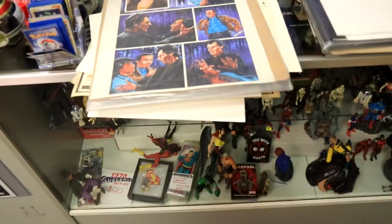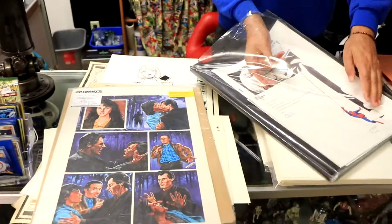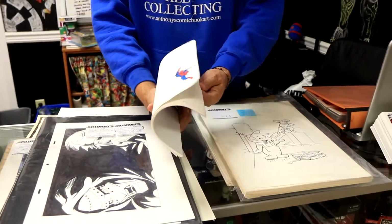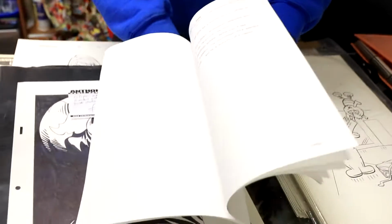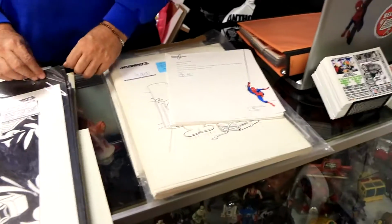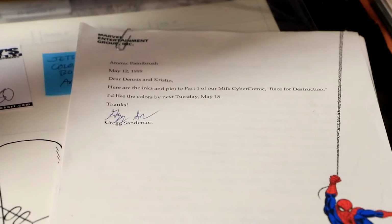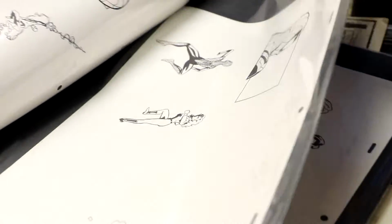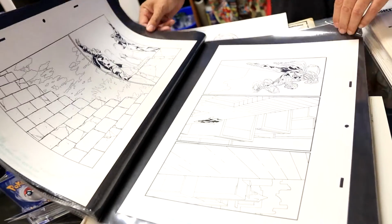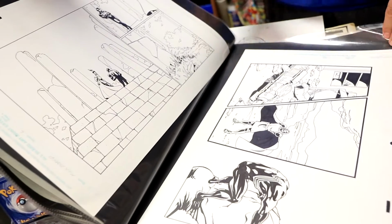Okay, so we have a painted page from Dark Shadows, that second generation thing. This is a whole group. Here's the job description from the writer at Marvel. It's on Marvel stationery, and you have these pages. There's Spider-Girl with Dr. Doom. It's a lot of animation stuff, what did they call that? Pan and scan and motion comic.